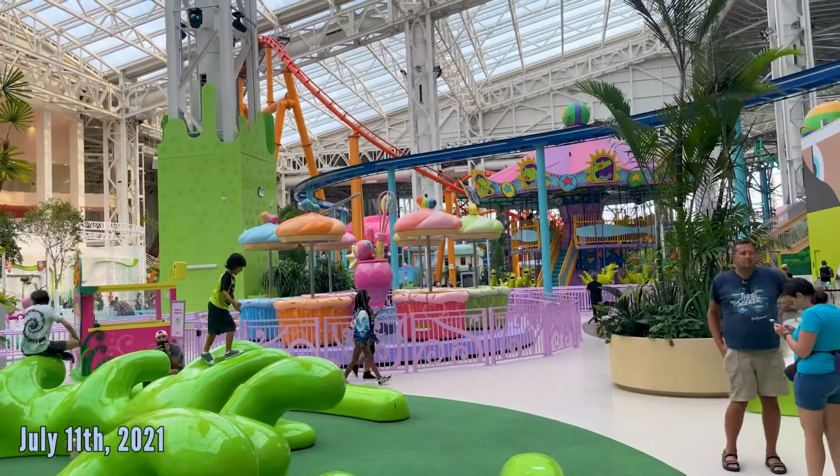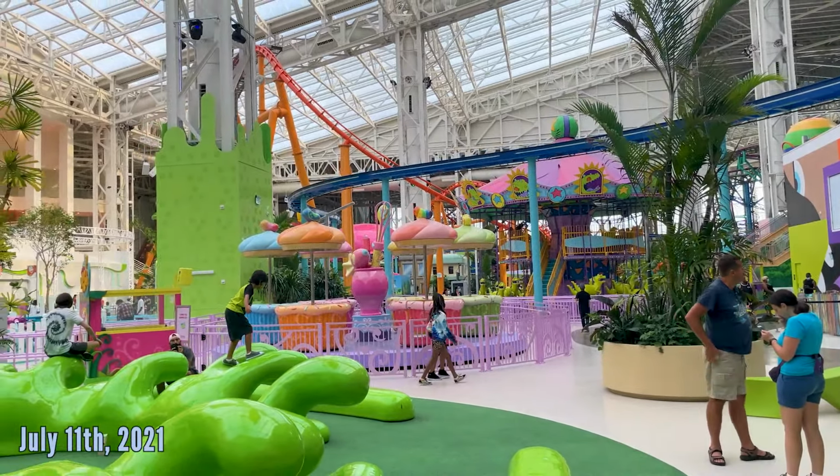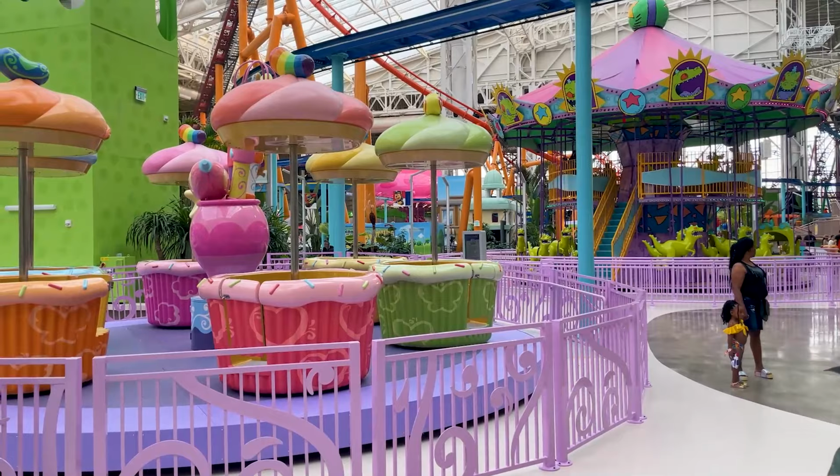This is Alex, and we are back at Nickelodeon Universe theme park at American Dream Mall in East Rutherford, New Jersey, right across the river from New York City. We're going to do a little bit of a park update today, a little bit of construction, some services that are now available, and 5 new kiddie rides that have been added, which I think is great. I think that's something the park really needed when we visited back in October and before. It just seemed like it was lacking for the little kids.